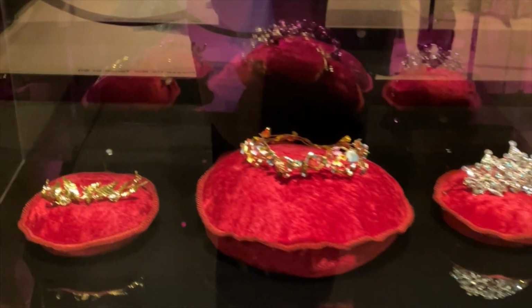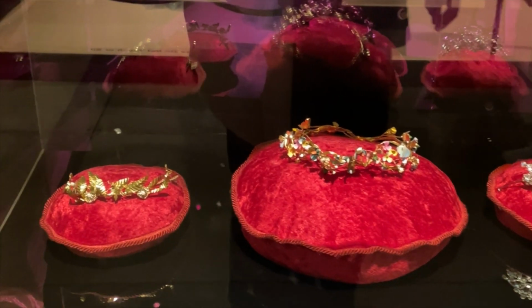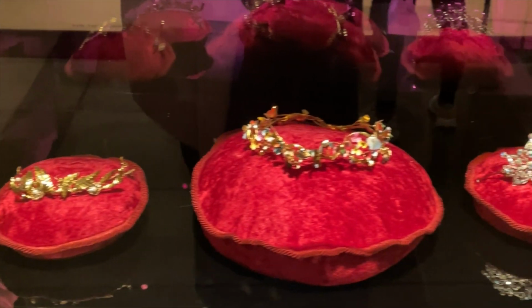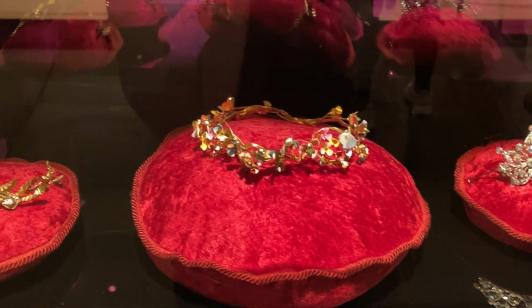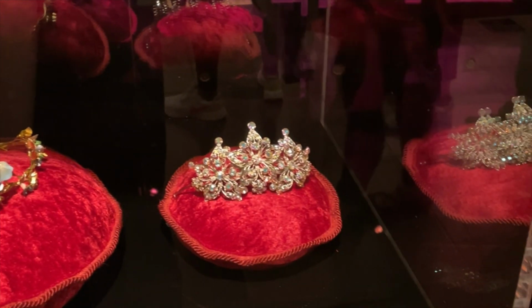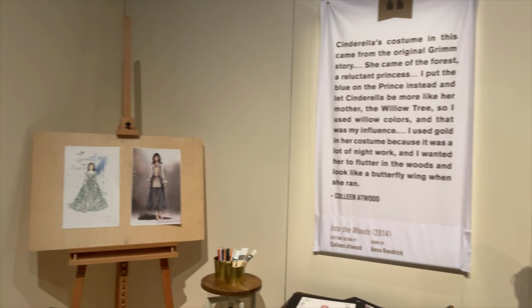And the Princess Tiaras. This one here on the left was worn by Anna Kendrick in the play Into the Woods. The one in the center, worn by Lily James from the live-action Cinderella. And the one here on the right, worn by Jessie Schramm as Cinderella in Once Upon a Time.